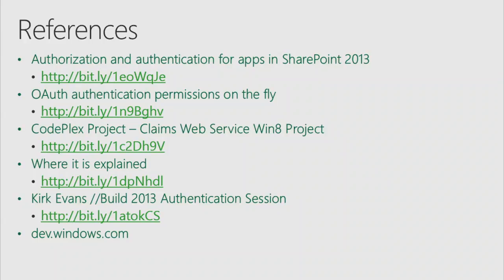This project I started with this CodePlex project. It's an awesome project. It's available for free. You already have all of the claim stuff in there. All I did was I deleted his Windows 8 app, and I wrote my own. And then there's actually a blog by another guy from Israel where each piece is explained, which is an awesome blog, and that's what this one is.